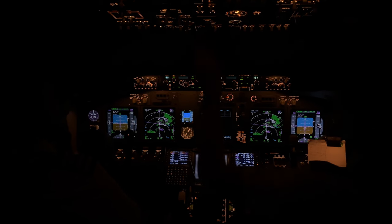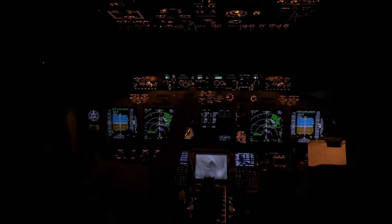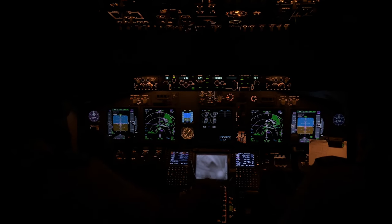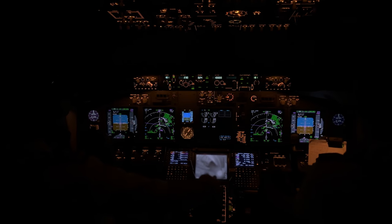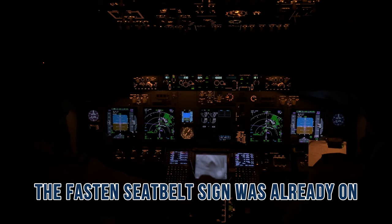Sorry, komt eraan. Zavia 5134, speed 230. Speed 230, is Zavia 5134. Transavia 13XA, speed 220. Due to the showers in the area, the fasten seatbelt sign was already on.